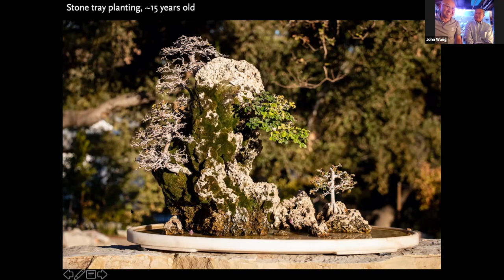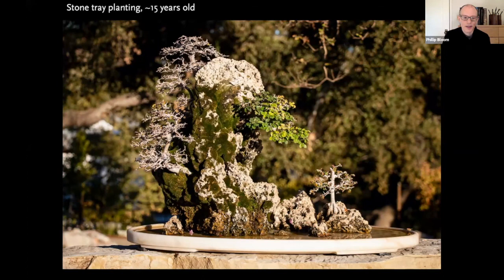Great. There's one question I'll take, which is, it seems that bonsai is more widely known in the West than penjing. So why is that? My answer to that would be that it has a lot to do with, well, actually I have a slide that kind of explains why. Let me pull it up.